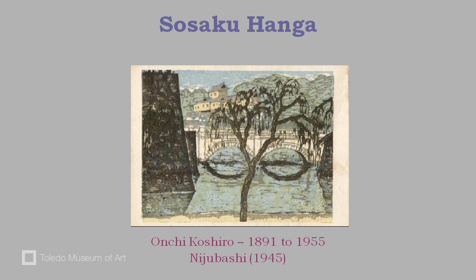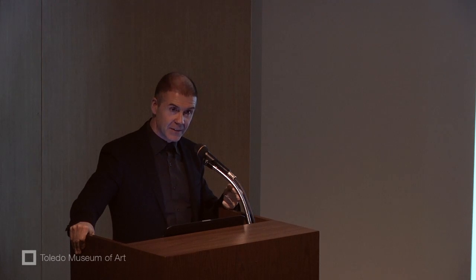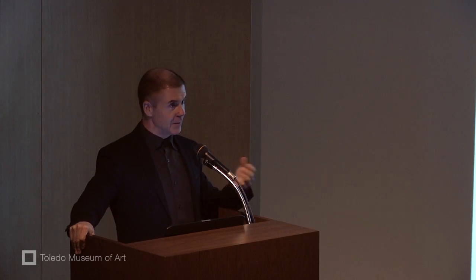This is a print by Ochi Koshiro. It's 1945, so here we're just after the war, but the feel is entirely different. The feeling of the block is something that's been worked directly by the hand of the artist. It's a much more direct handling. Some might say crude, I wouldn't like to say that, but some might say that.